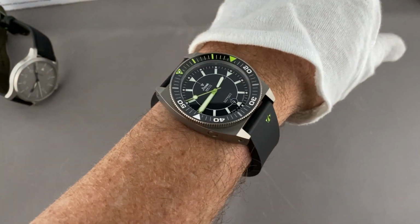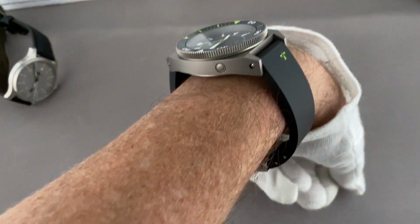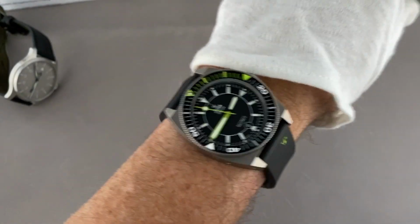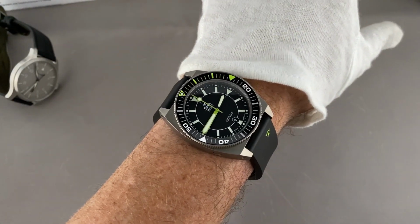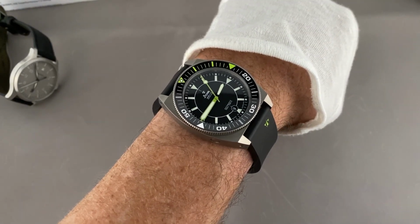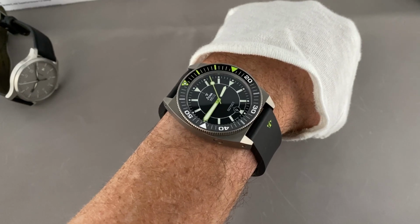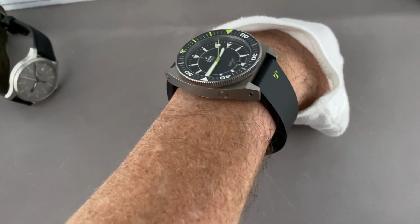Now you can see it's a very present watch. It's thick, it has a certain height. It's not particularly too big, but it's on the limit for me. And yeah, it's a really big and not heavy, but let's say a present watch, a fat watch.